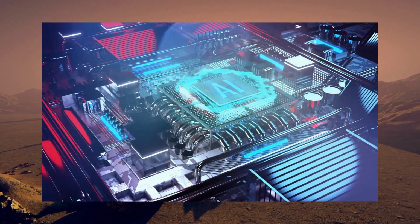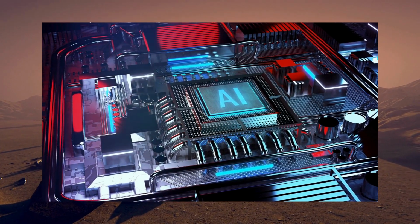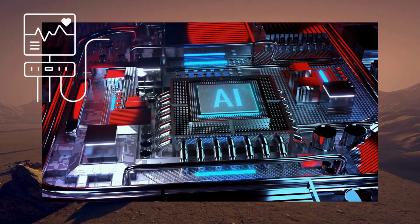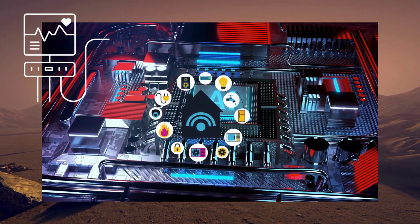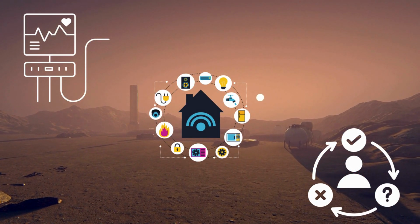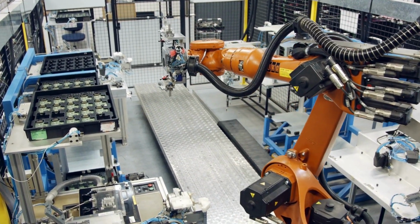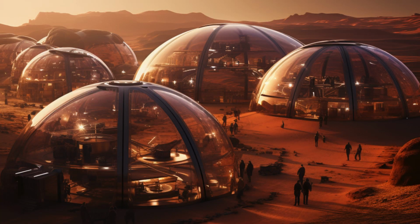Artificial intelligence is integral to the success of space colonies. AI systems can manage and optimize life support systems, monitor environmental conditions, and assist in decision-making processes. Human-machine collaboration is crucial for overcoming the complexities of space colonization, as AI can handle routine tasks, freeing humans to focus on more complex challenges.